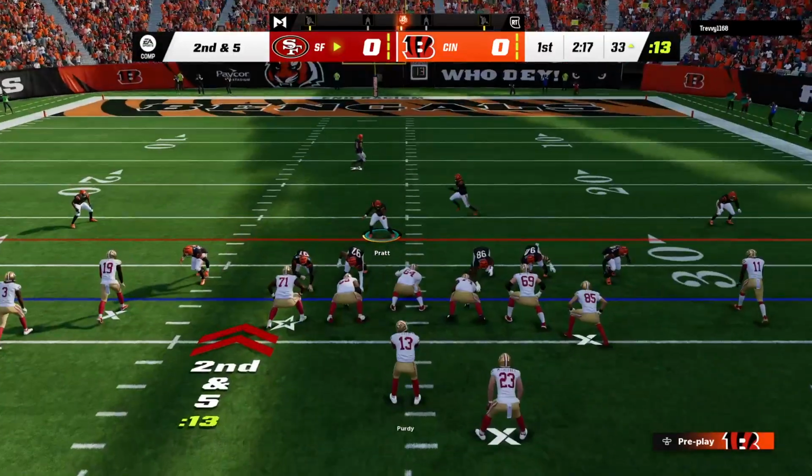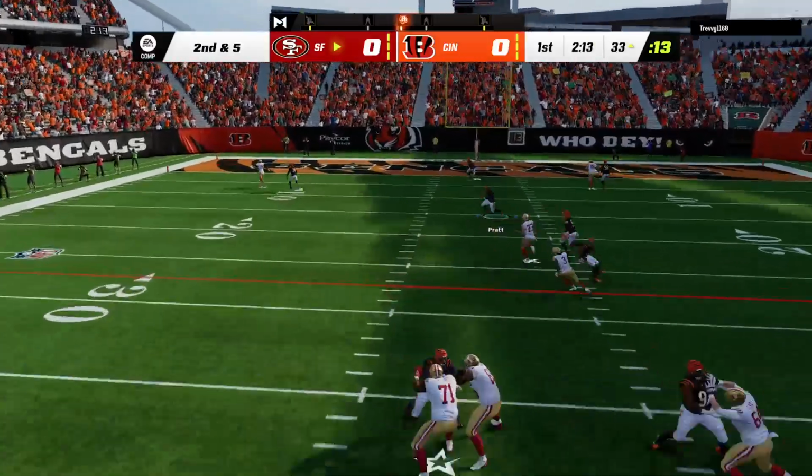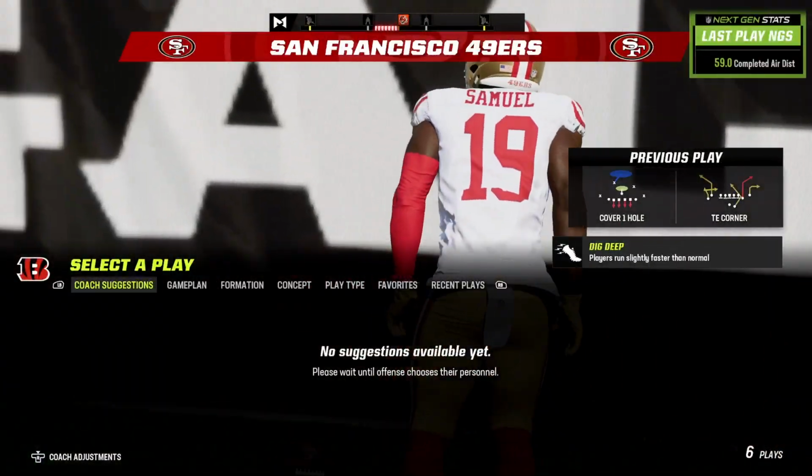To throw again on 2nd down. Purdy lines up and lets it go for Samuel. And it's complete. In the end zone, touchdown 49ers.